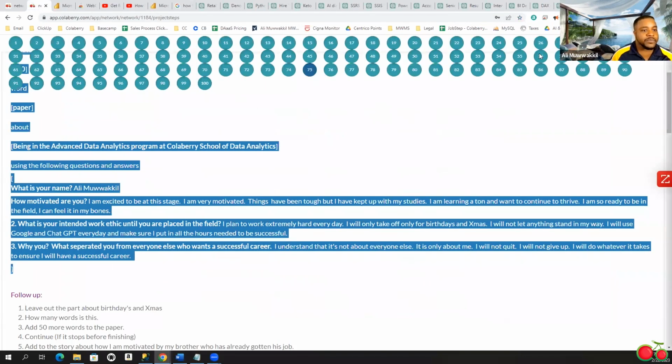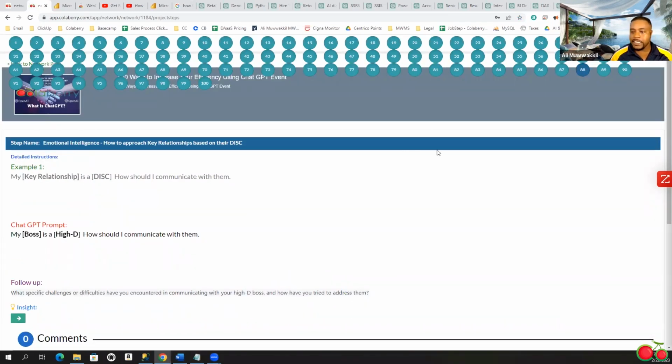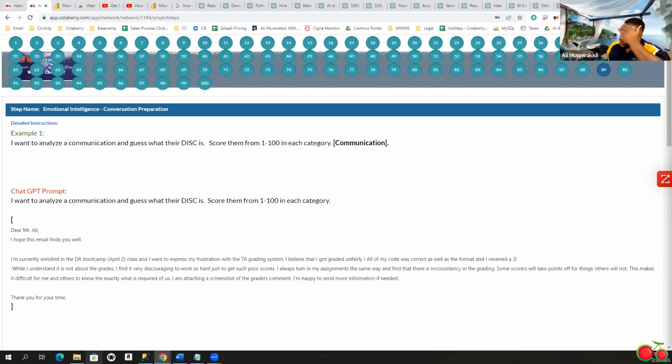And so on page 88, my key relationships. When you guys were going through the program, when you first started, you took your DISC score, okay? You had to learn what your scores were for your D, your I, your S, your C. And then you start looking at the different characteristics and say, okay, I'm a high D. These are some of the behavior patterns that I have as a high D. These are some of the behavior patterns that I have as a low I. Here's how I can do better in those areas.